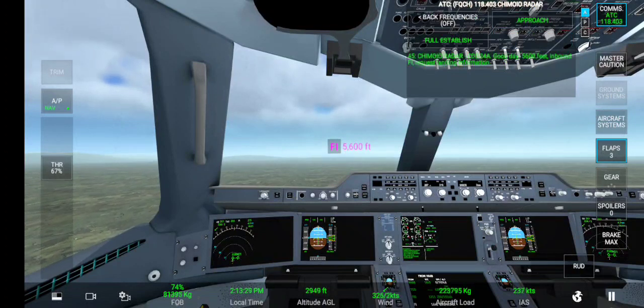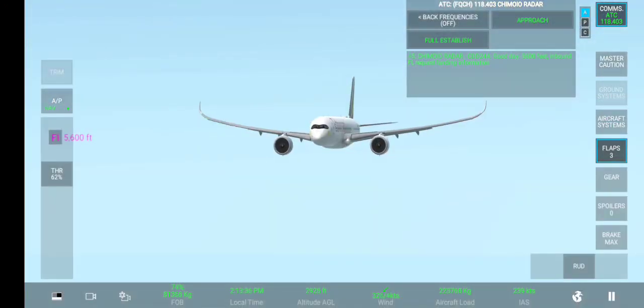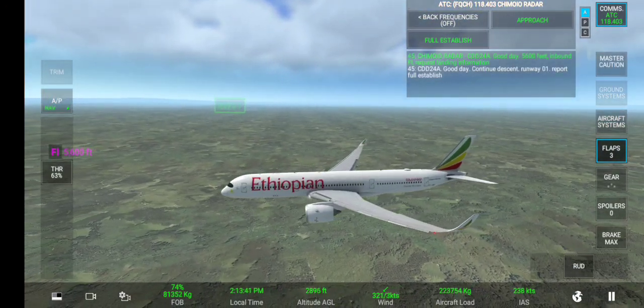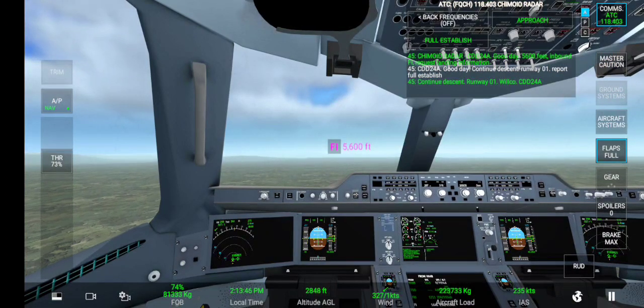Radar. Good day. 5,600 feet. Inbound. Foxtrot, India. Request landing information. Good day. Continue descent. Runway 01. Report full established. Flaps. Continue descent. Runway 01. Wilco.